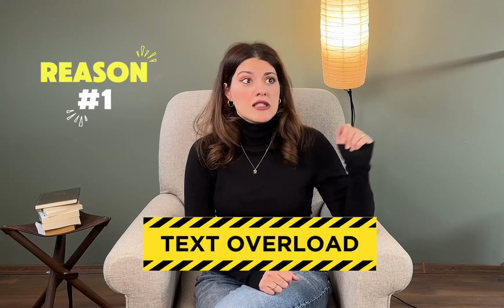Let's go. Reason 1 is they're overstuffed with text. Shocker, right? The number one reason why most presentations fail, they're practically novels in slide form. That's why way too much text on the screen. And believe me, you don't want that. They're not there to read a novel or hear a novel. They are there to listen and learn from your presentation. So give them the basics, not the entire thing written in a novel form.